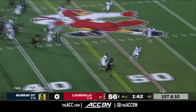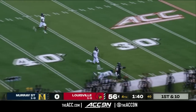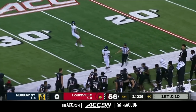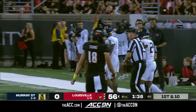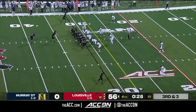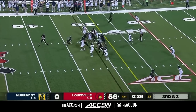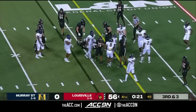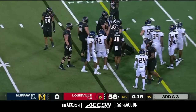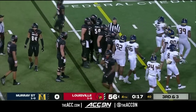Young hands off. Norman. Inside the 40. Good for Jeff Brom, too, of being intentional enough to get all these guys in, because this is a big deal. Taking snaps in a D1 college football game, big deal.